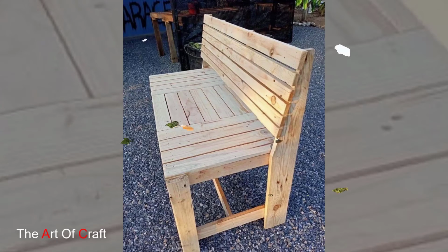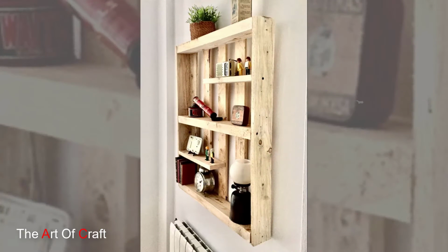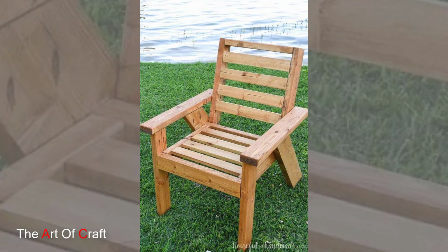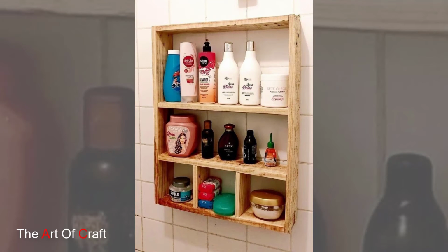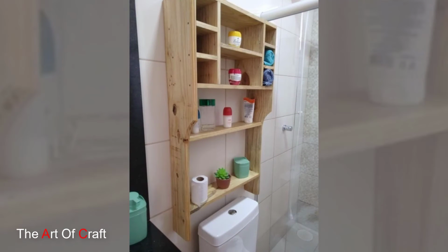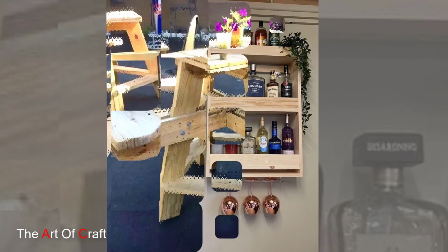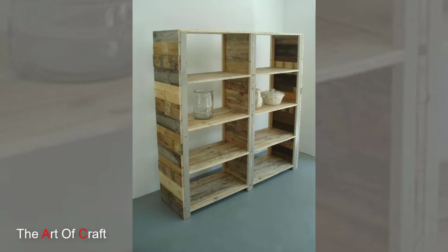In addition to being affordable, sustainable, and versatile, wooden pallet furniture exudes a rustic and authentic charm. The weathered look of pallet wood, with its distinct knots, imperfections, and markings adds character to each piece. This aesthetic resonates with those who appreciate a more natural and earthy feel in their homes. The rustic appeal of wooden pallet furniture complements various interior design styles, from farmhouse and industrial to eclectic and bohemian.